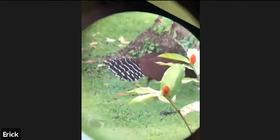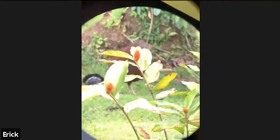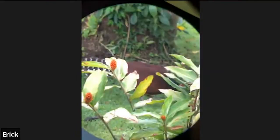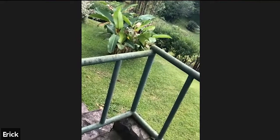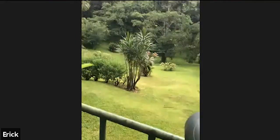The male is all black. This is the largest bird in this family. It's called Pavón, great curassow. This is the female. The female is very beautiful. Usually in birds, as I told you before, males are more colorful, more attractive than the female. But in this situation, the female is really colorful and beautiful.